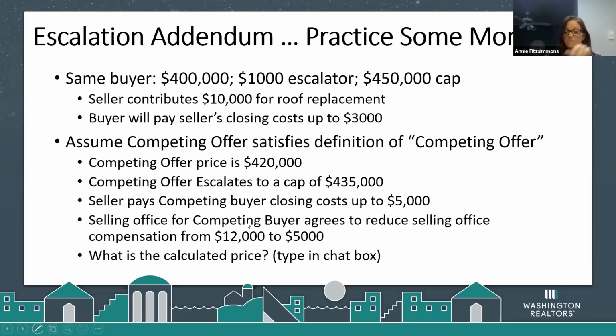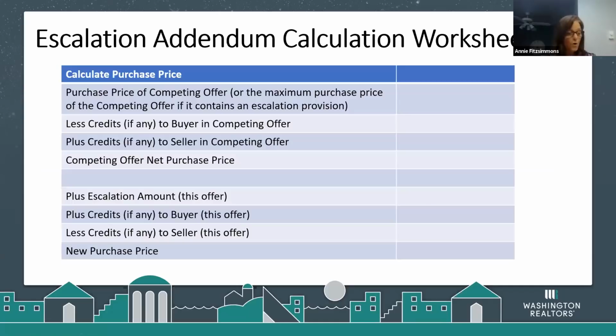Now, I want you to either use this chart, which is in your PowerPoint materials, or pull out your Form 35E, the second page. At the top of the page, you have the worksheet. Go ahead and fill out the worksheet. Calculate what the buyer's purchase price will be based on this competing offer, and put the escalated purchase price in the chat box.